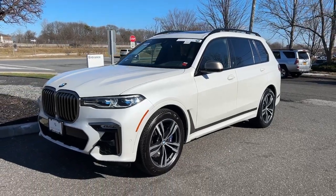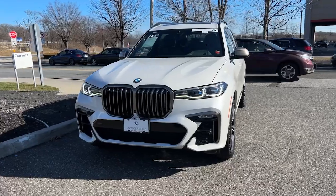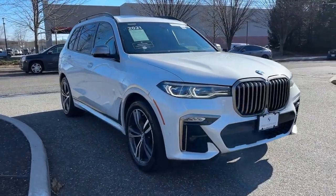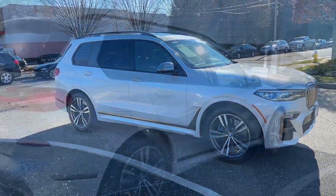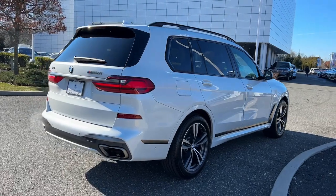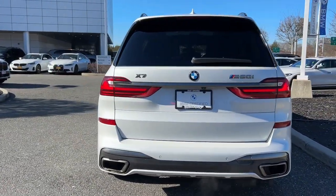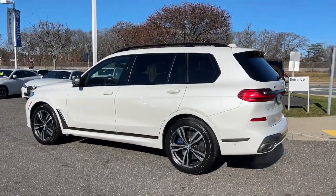Hop into the 2021 BMW X7. This vehicle is an outstanding buy with fewer than 45,000 miles on the odometer. This striking X7 delivers legendary engineering, family-friendly spaciousness, high-end comfort, and practical versatility. Serene, smooth, and satisfying, this impressively capable vehicle exceeds all expectations.